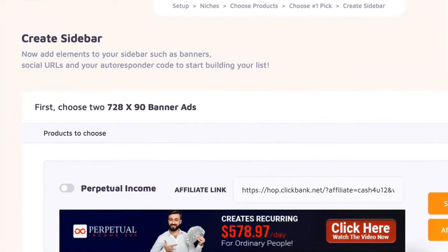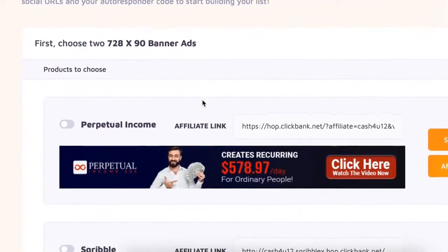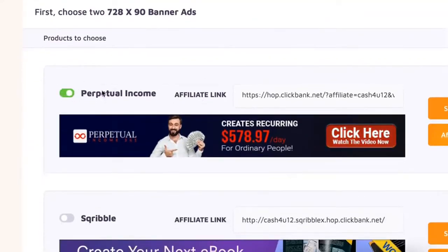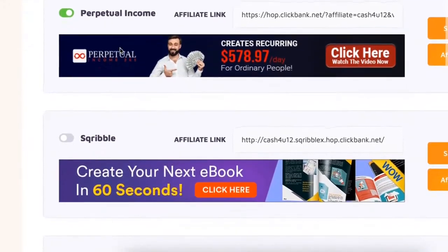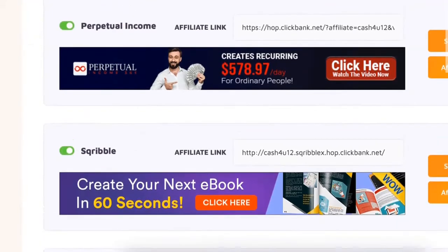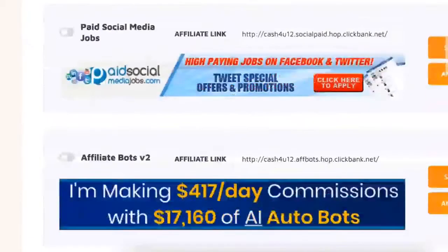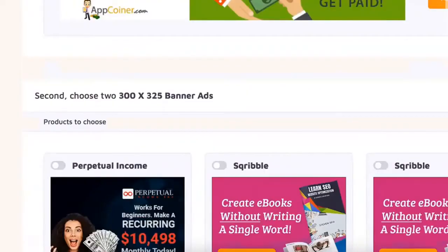banner ads. So basically, these are elements that you can add to the sidebar. You know, these are banners basically. So you can pick 2. If I click on here, you can see these are ClickBank banners. I'll click on these 2 here. Again, you can always click on here to view the sales letter and affiliate page, but for the sake of time, we'll move on.